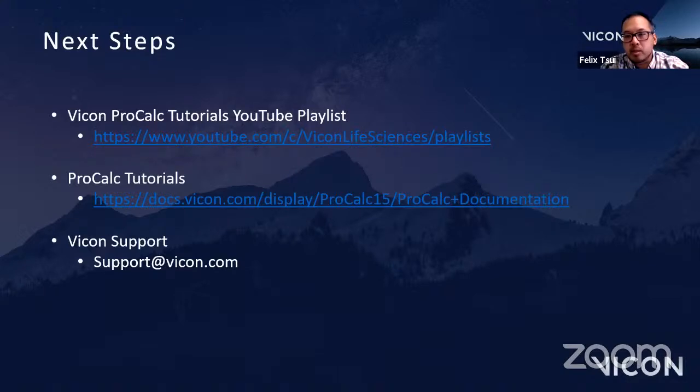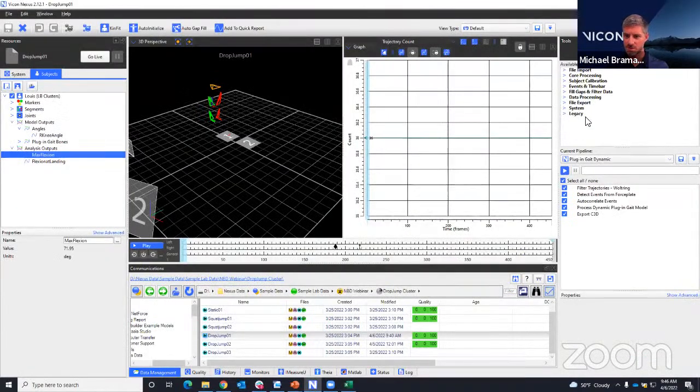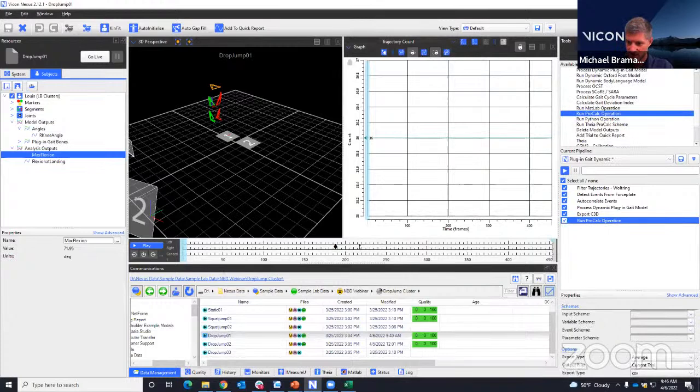Okay. And you kind of answered this one near the end, but is it possible to have ProCalc run as a pipeline? Yes. I didn't actually show this within Nexus, so I can show you guys real quick. In the data processing section, there is a run ProCalc operation. If I go to that variable scheme, there it is, the scheme that I was editing earlier. So I can run this within this pipeline. I can even use batch processing within Nexus to run all my ProCalc schemes. Having that functionality does make it easy. We can just add it to our existing pipelines and really quickly speed up processing.